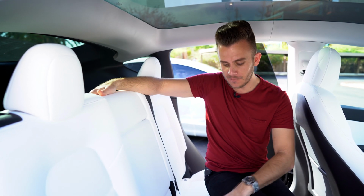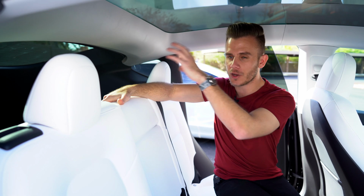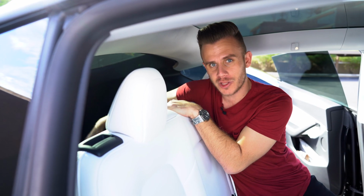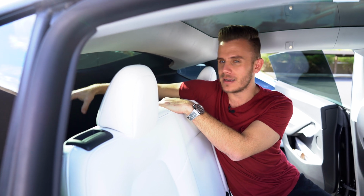With this, if you were on a long road trip or something and you had a cooler back here and you wanted to get a drink or whatever, I could reach into the back of the trunk and actually grab whatever it is that I needed to grab.